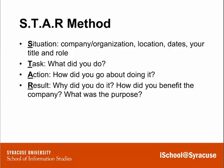The interviewee then can transition into task. What were you asked to do? Action will allow the interviewee to address how they went about performing the task. Here, the interviewee should provide power action verbs that help demonstrate how the task was actually completed.